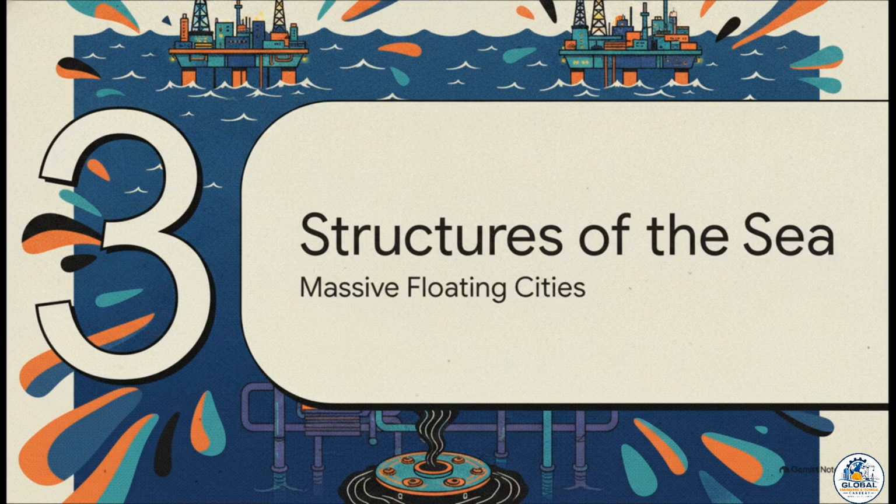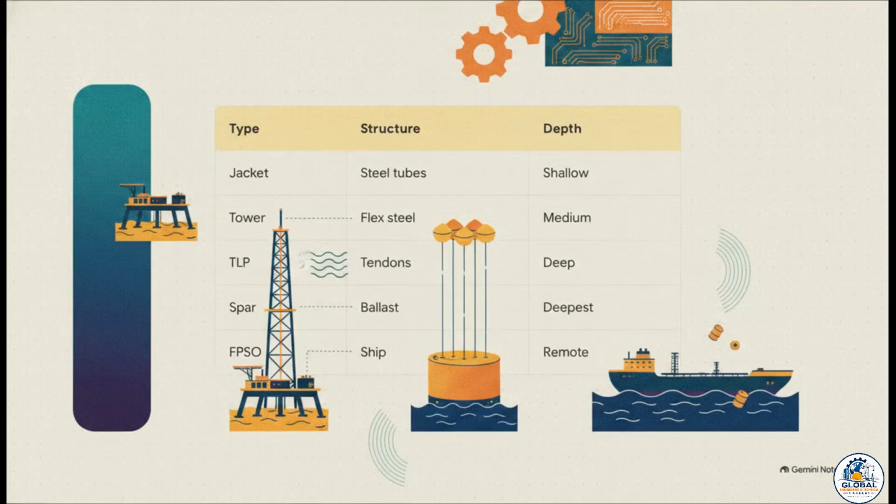We are finally breaking the ocean's surface to explore the structures that actually process all this oil. Welcome to Section 3, Structures of the Sea, featuring these massive floating cities. It is amazing how engineering innovation maps so perfectly to ocean depth here. In shallow waters, up to about 500 feet or so, rigid steel fixed jackets work perfectly fine, anchored right to the seabed. But as you go deeper into the 1,000 to 2,000 foot range, rigid steel would literally just snap under the sheer force of the ocean.